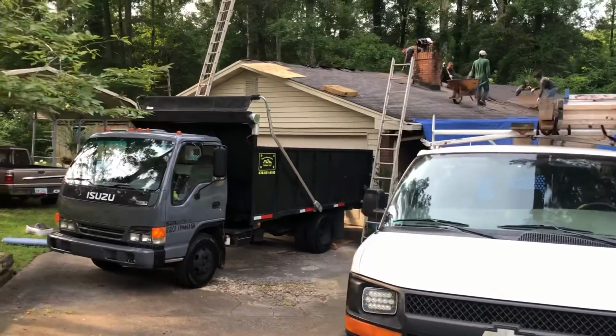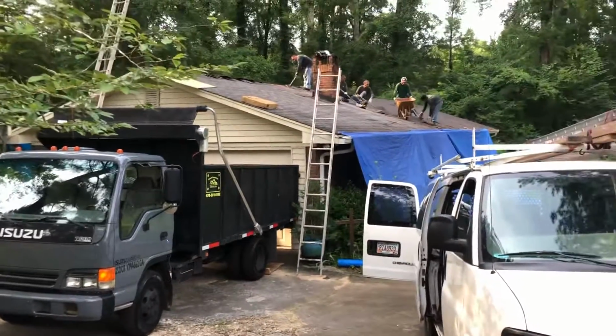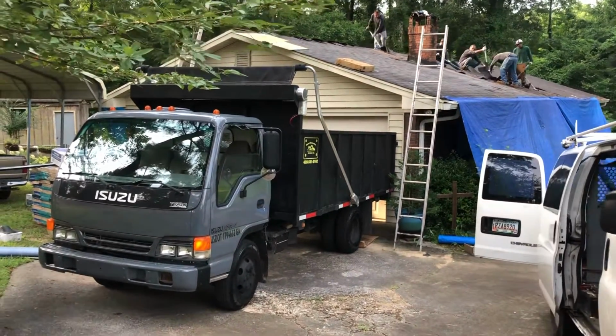Guys got here at 6:30 this morning trying to beat the heat. We've been dealing with 100-degree days. Got everything tarped off really nice. Making good progress on the tear off. Should be a real easy go for us.